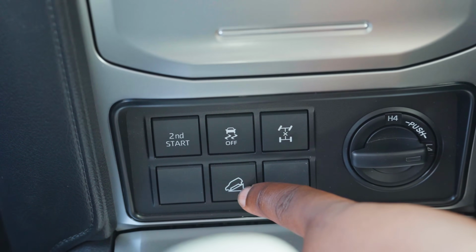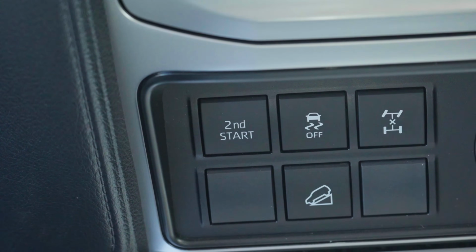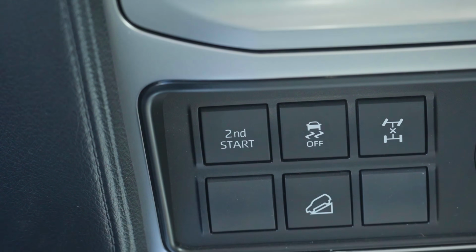Yes. And this was the downhill assist. Downhill assist, yeah. So now when you're going downhill, this is a feature that is present across the line. And the second start, from the TX to the TZG, works in countries that experience a lot of ice and all that. Okay, so you wouldn't be using the second start in Kenya. The traction control is obvious. It's a feature that is in most modern cars currently.